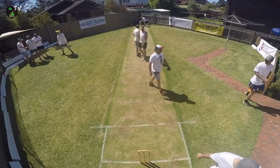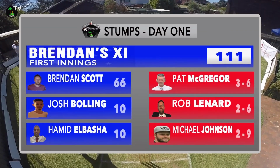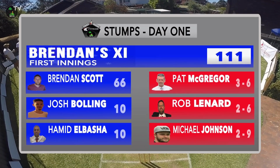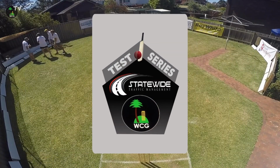So Rabih's 11 will kick off tomorrow's proceedings with the bat after bowling their opposition out for 111, which on this wicket is under par. But will they be able to contend with the deadly duo of Scott and White, who will take the field tomorrow morning on the same team for the very first time? It's been a brilliant start to the Test series on what's been a fantastic opening day's play.